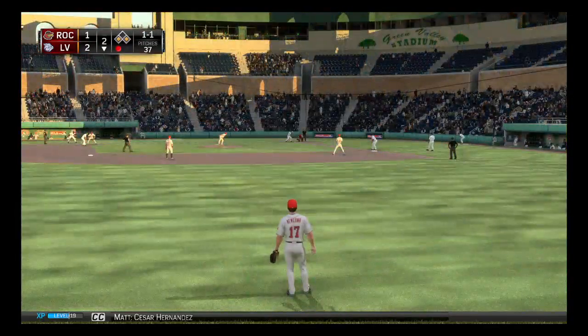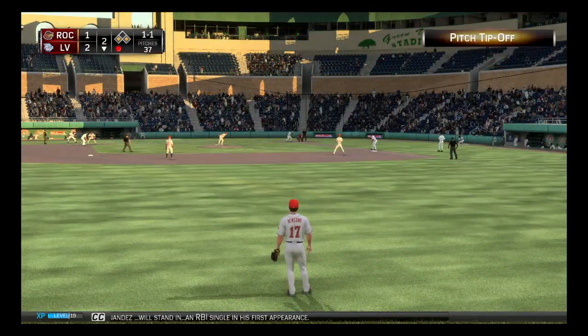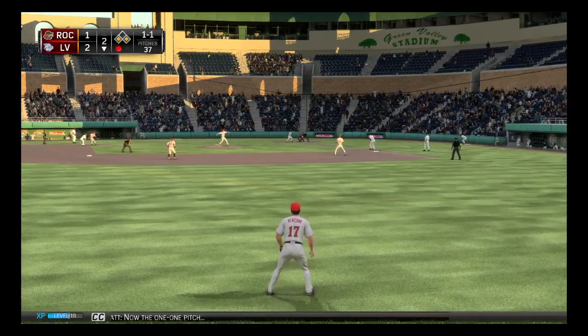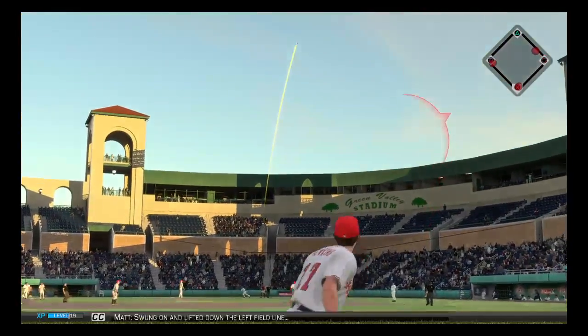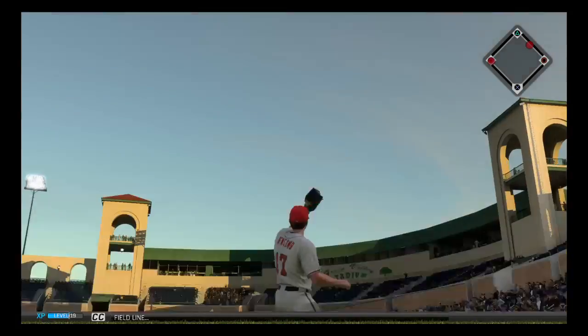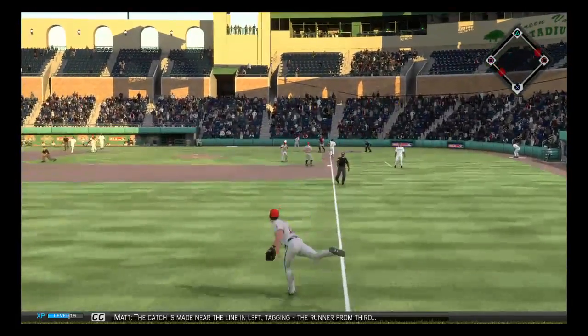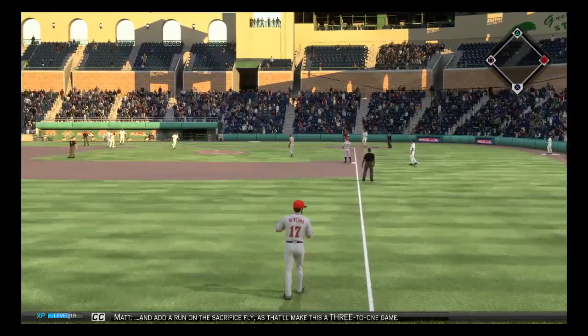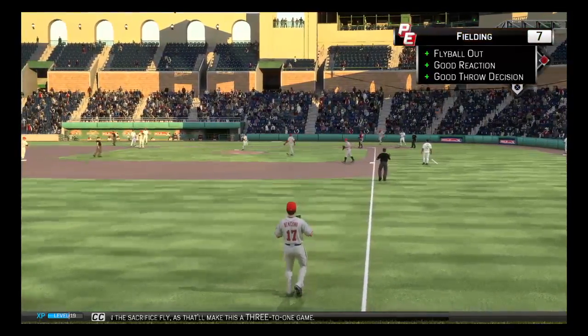Cesar Hernandez will stand in, an RBI single in his first appearance. Now the 1-1 pitch. Swung on and lifted down the left field line. The catch is made near the line in left, tagging the runner from third. And add a run on the sacrifice fly as that'll make this a 3-1 game.